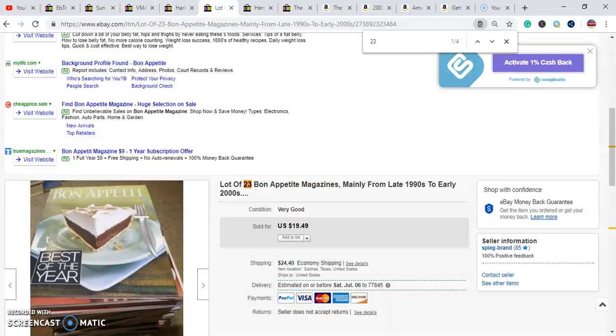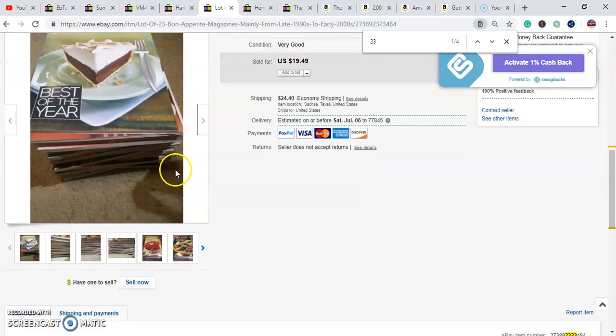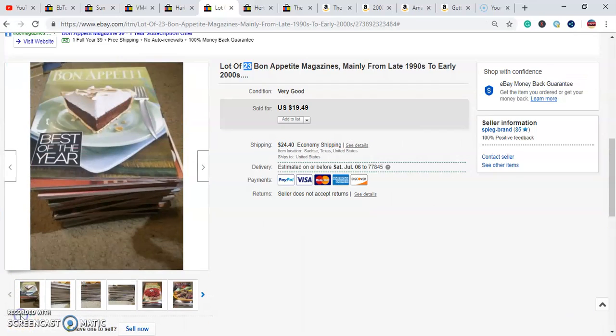The next item that I sold is a lot of 23 Bon Appetit magazines. I was scrolling through Facebook Marketplace, and I saw that somebody was putting stuff on the curb and giving it out for completely free. I saw this post about 5 hours after they posted it, and when I got there, there was one box of books.